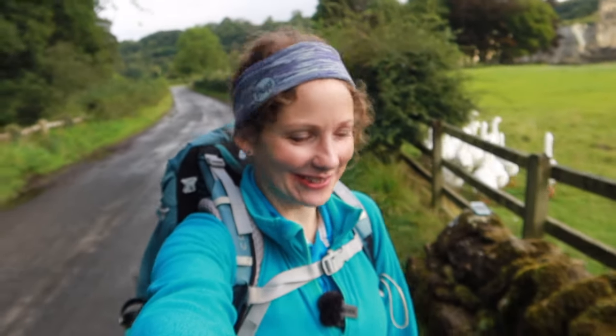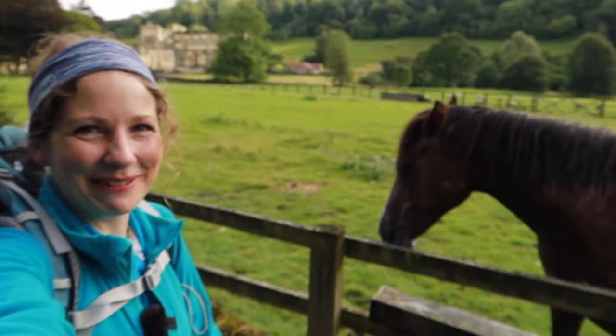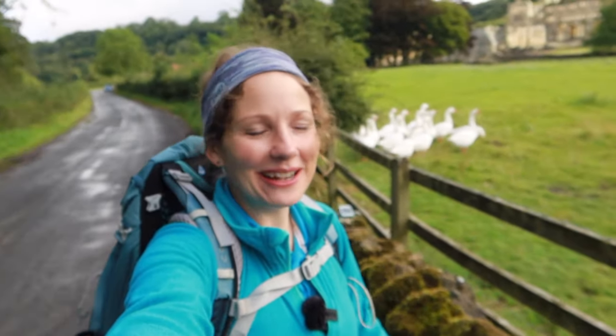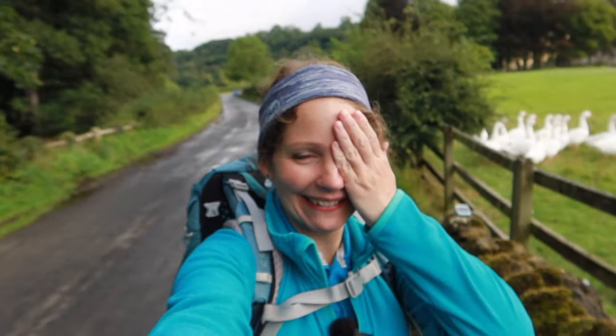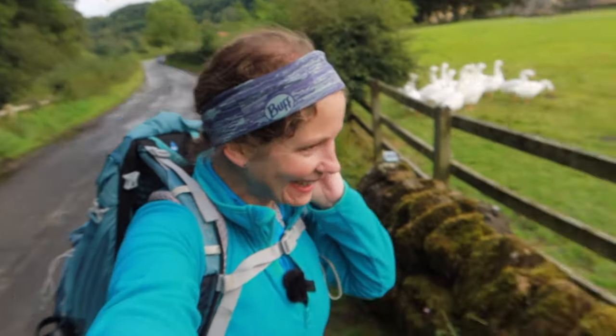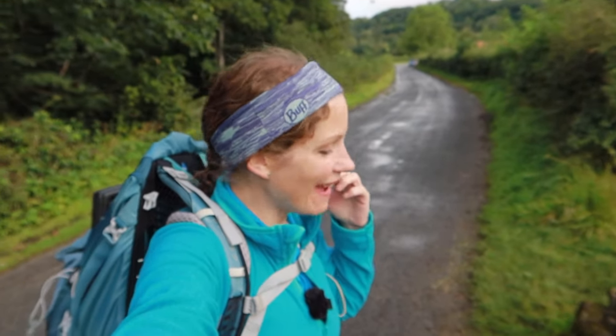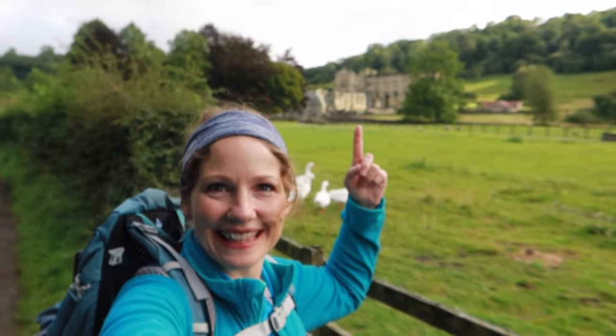Okay, I'm trying to avoid the geese. I've got a horse walking towards me now. But we have just taken a popular detour to, I can't remember where I am. Rievaulx Abbey. I've got a horse here trying to nibble on me as well. But yes, we have just taken a popular detour off the Cleveland Way. It's about half a mile off it and then half a mile back again to a very iconic abbey, which is Rievaulx Abbey, which you can see up here in the distance.